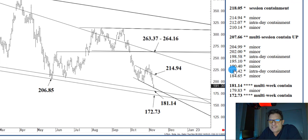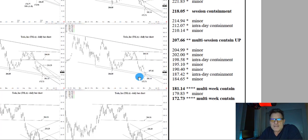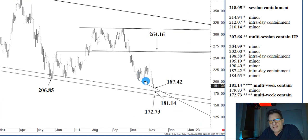Let's talk about the day itself. I've got intraday support and resistance, tradable levels, 187.42 downside, 198.58 upside. Let's take a look at the 187.42, nothing more than the trend line off these lows. We broke below that yesterday. It was in the 188 handle, and I had it as a session containment level. It didn't take a lot of heat if you did buy it and got a decent bounce. But we're still right there, easily in reach today.